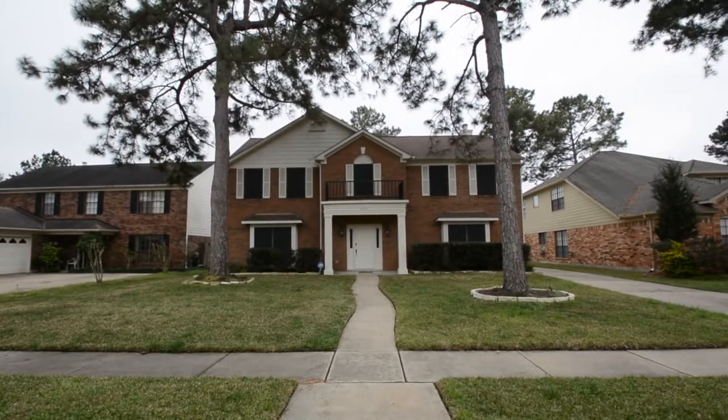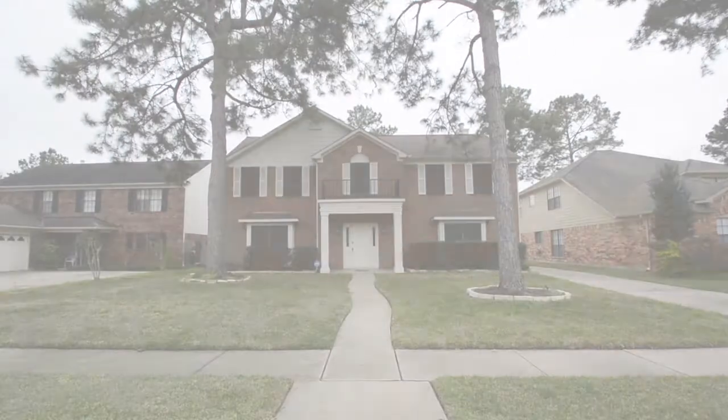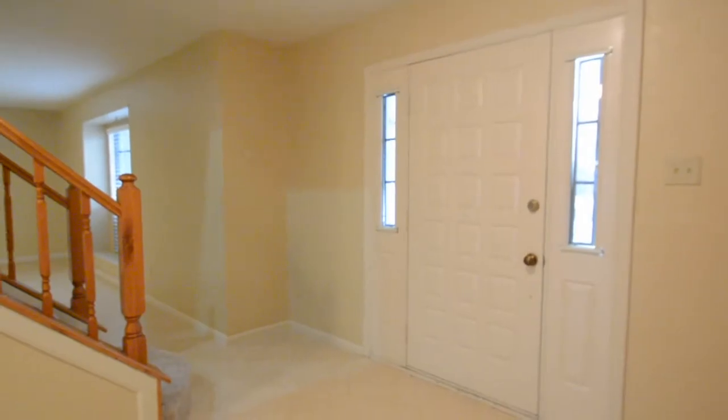Welcome to the open house tour of this home. You will be able to experience walking through this home as if you were there.